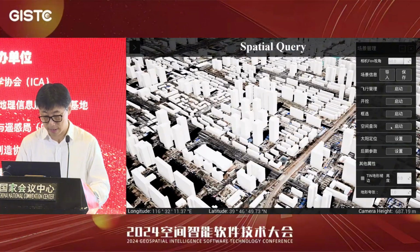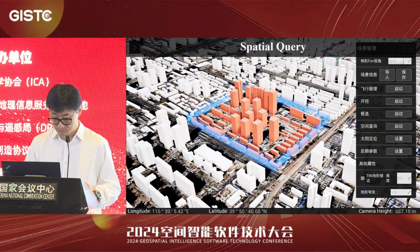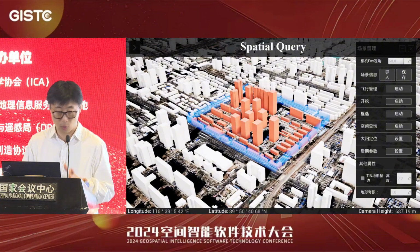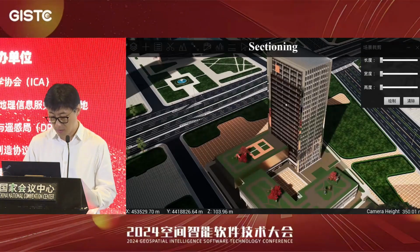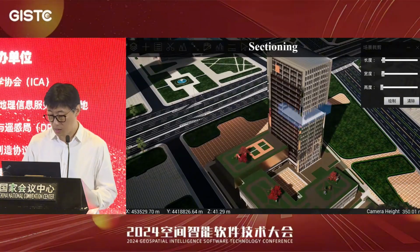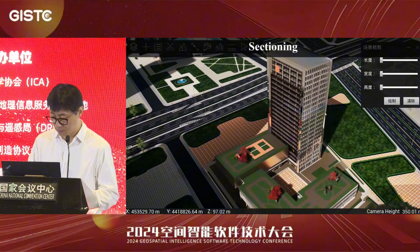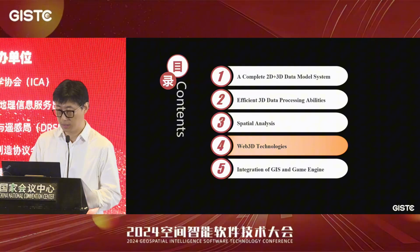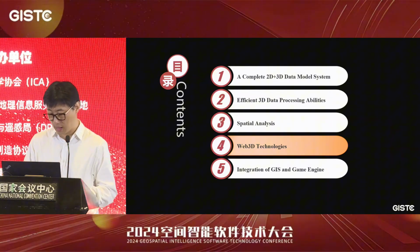The spatial query. We can draw an area and see which buildings are located in this region. This is the sectioning. We draw a box and see what is inside the buildings. This is all about the analysis. Now, the first one is about the Web 3D technologies.